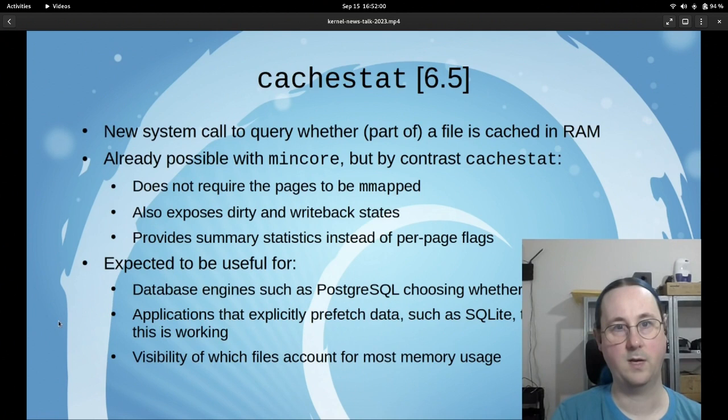Now, the cachestat system call is a new system call that lets you query whether a file or part of it is cached in RAM. You could already do that with the mincore system call. Cachestat is a bit different from that. Firstly, it operates on a file descriptor instead of a region of memory, so it doesn't require that the file is already mmapped. In addition to exposing the cached state, it also exposes whether pages are dirty or being written back to storage. And rather than per-page flags, it provides summary statistics.